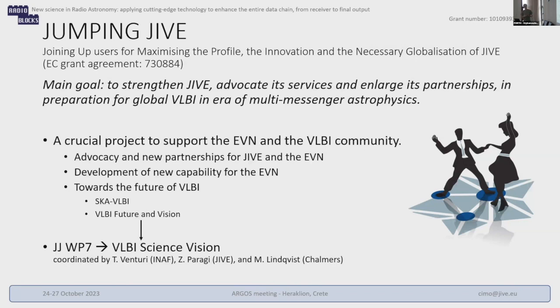The main goal was to strengthen JIVE and advocate its services to enlarge its partnership in preparation for global VLBI in the era of multi-messenger astrophysics. So there were three main areas. One was advocacy and new partnerships for JIVE and the EVN. The second one was development of new capabilities for the EVN and for VLBI in general. And then towards the future of VLBI, in particular SKA-VLBI and the VLBI future definition for the next decade.